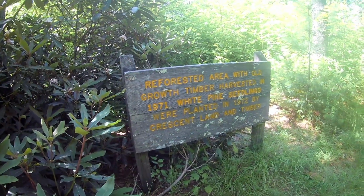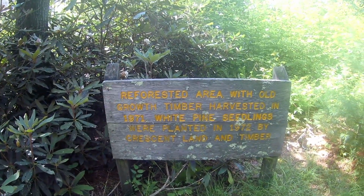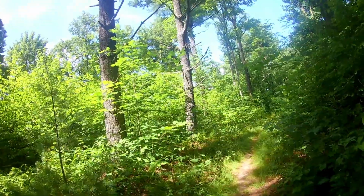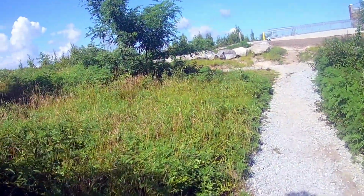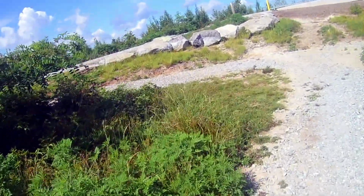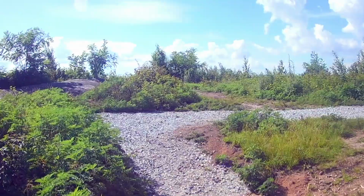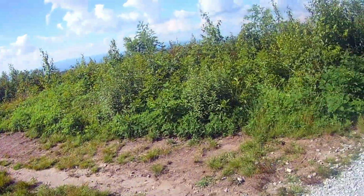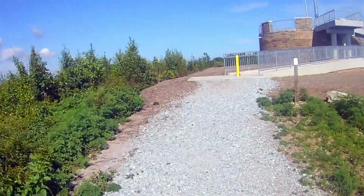This is a pretty area. Old growth timber. White pine seedlings planted in 72. These are 46 years old. It's a pretty area up here. Well, friends, that sign and that site mean I am almost atop Sassy. And I think the view is going to be really well worth it, especially today. Look, the trail goes over the top. I shall follow it.